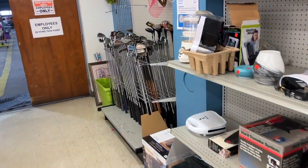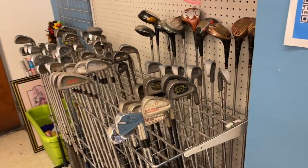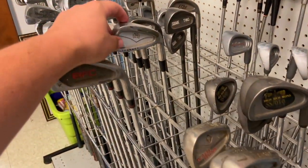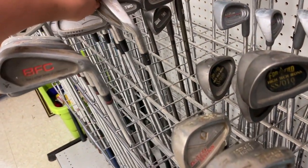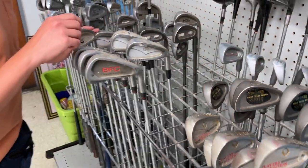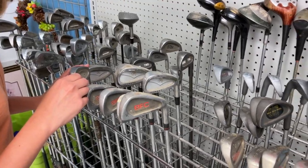Oh, they do have golf clubs and they've got a bunch. That's actually a very interesting way that they have it set up. Oh, there's like full iron sets. We've got some McGregor Tourneys. Yeah, I think these are the MTs. I forget what they're called. MT Tungstens. Those came out right before the V-Foils. The V-Foils are my favorite McGregor irons.